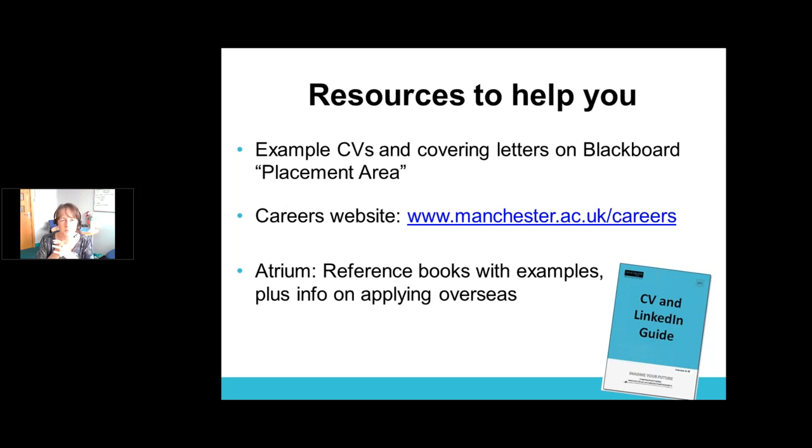Okay, so resources to help you. I've just shown you the placement students area on Blackboard, which has lots of resources in there, and also where you can find example CVs. I've also shown you the relevant pages on the Career Service website. Now, over the summer, the atrium is open every day. I think the opening hours are from 10 till 4.